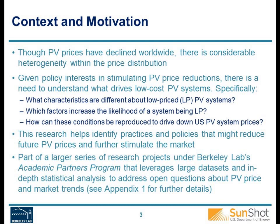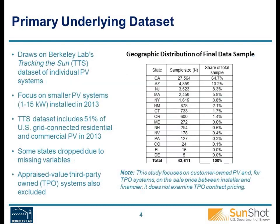And as Galen mentioned at the beginning, this project is part of a larger series of projects under this Academic Partners Program that really take advantage of the data that LBL has collected over several years. Okay, so that's the context and motivation. On to slide 4. So just a quick overview of the data here.